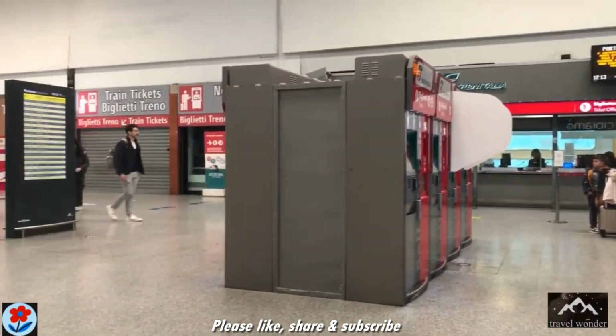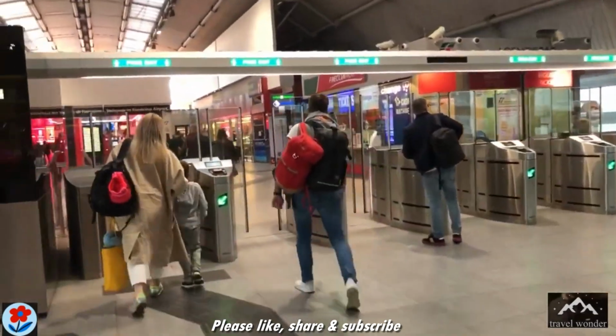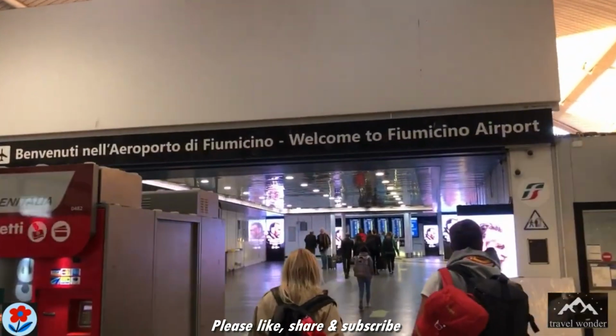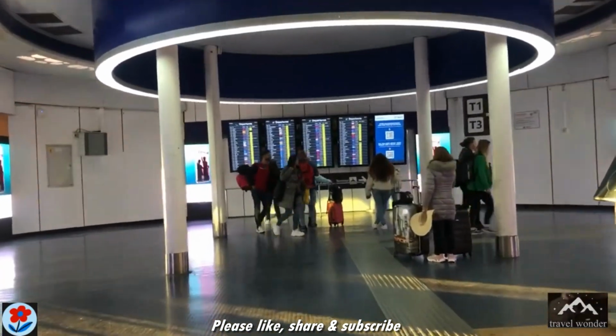Our journey begins at Fiumicino Airport, the main international gateway to Rome. This airport is well connected and provides a convenient entry point for travelers from all over the world. Once you've cleared customs, you can easily find transportation options such as taxis, shuttles, or even trains to get to the heart of the city.